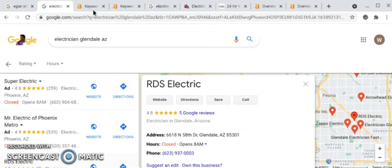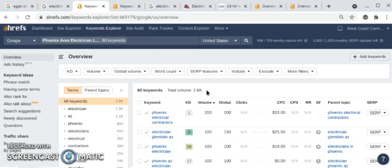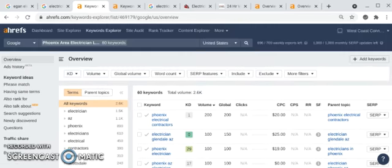My third tip would just be to build your site up and go after high volume, low KD keywords. What that means is, I pulled up some keywords in your particular area in Phoenix, Glendale, basically Phoenix and the surrounding area. As you can see here, this is the volume per month. So you have a 200, 100, 100, 100, and that goes on for all these specific keywords.